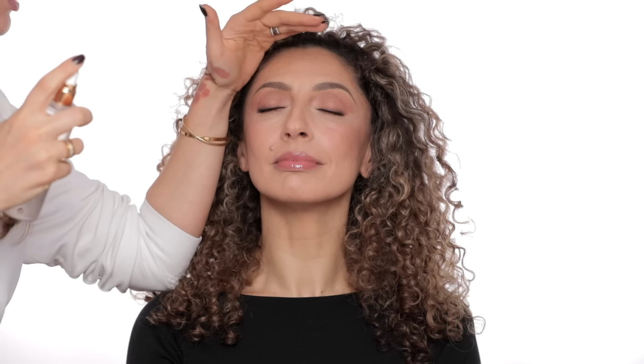Beautiful. I love it. All right, let's do setting spray. One of my favorites. This is so good. It sets the makeup forever. I absolutely adore this. Wait, I don't want to touch the hair. It's okay.